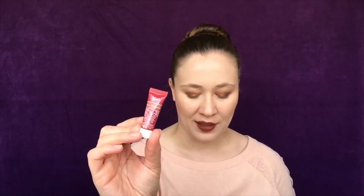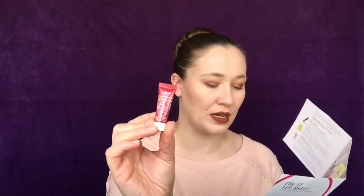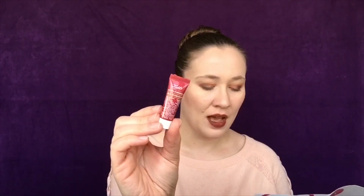Next up is from Kiehl's. This is a Glow Formula Skin Hydrator. I'm going to peek at this one. So it is a moisturizer. I was hoping it was like a serum, and it retails for $38.